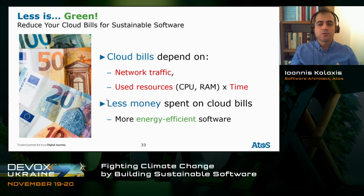When running applications on the cloud, we are being charged based on the resources consumed by our applications. The more network traffic consumed, the more we pay. The more the CPU and RAM usage, again, the more we will pay. As a rule of thumb, reducing the cloud bills of our applications implies that we are making our applications more energy efficient since they are consuming fewer resources.